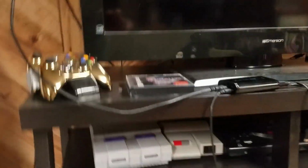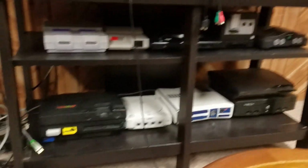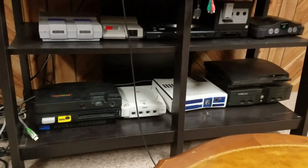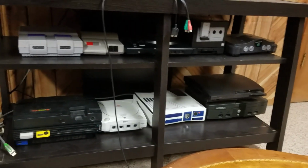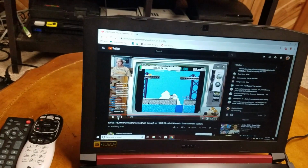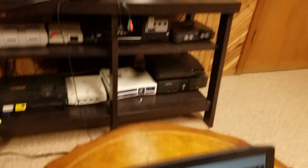And moving down, you can see all my consoles. We got Super Nintendo, top-loading NES, Genesis, GameCube, 64, PS2 and TurboGrafx-16, Dreamcast, Xbox 360 Star Wars Edition, original Xbox, and a PS3. My PS4, Switch, and Wii U are all upstairs. Yeah. And then just my little area where I do my computer. You can see I'm watching, what was I watching? Rock Solid Productions, playing some Darkwing Duck before I set this up.